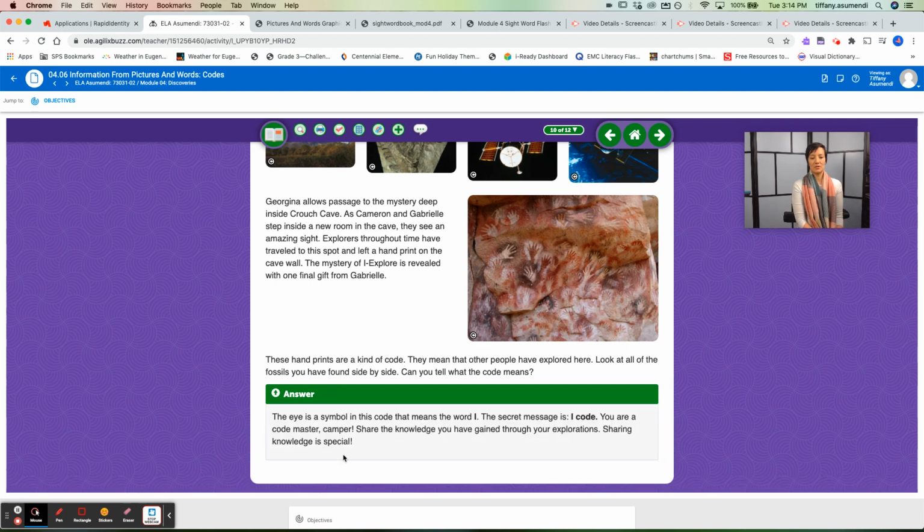The I is a symbol in this code that means the word I. The secret message is I code. You are a code master, camper. Share the knowledge you have gained through your explorations. Sharing knowledge is special.